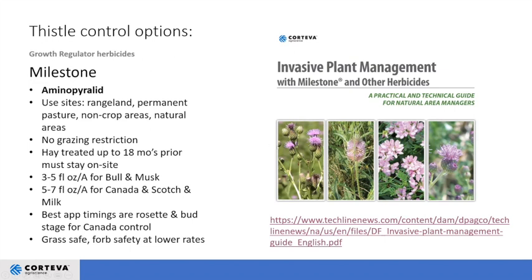But this is a product that we tend to encourage in those areas that have invasive species in them that need controlled. They're too large for individuals to go out and pull them individually, but they're worried about their forb populations. So this is a product that we encourage in those situations. Specifically for bull and musk thistle, the 3 to 5 fluid ounce rate per acre is what we would encourage to use for Milestone. If you have Canada, Scotch, or milk thistle, you need to bump that rate up to 5 to 7 fluid ounces.